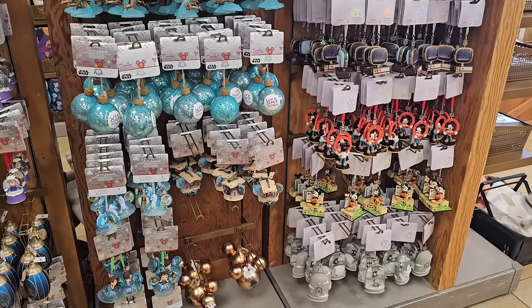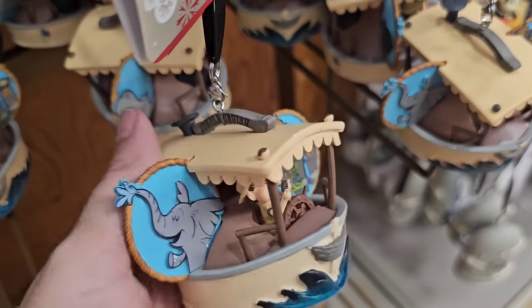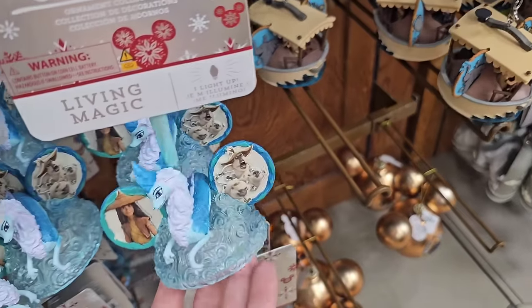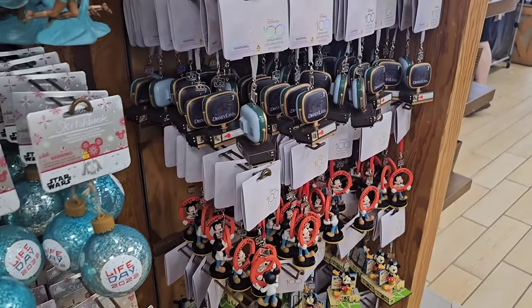Cuteness overload. They've even restocked on Jungle Cruise, which is $7.99. They have Raya over here that is $7.99. All of the 100th anniversary ornaments, just $7.99.